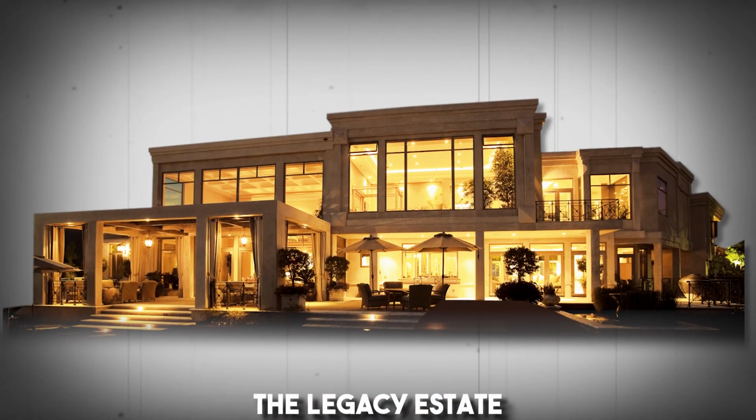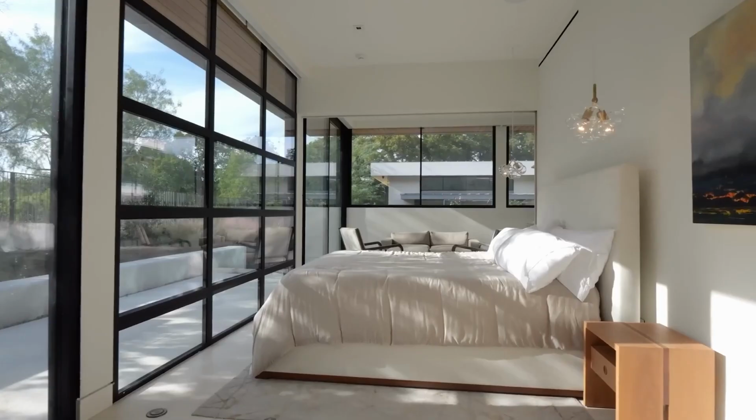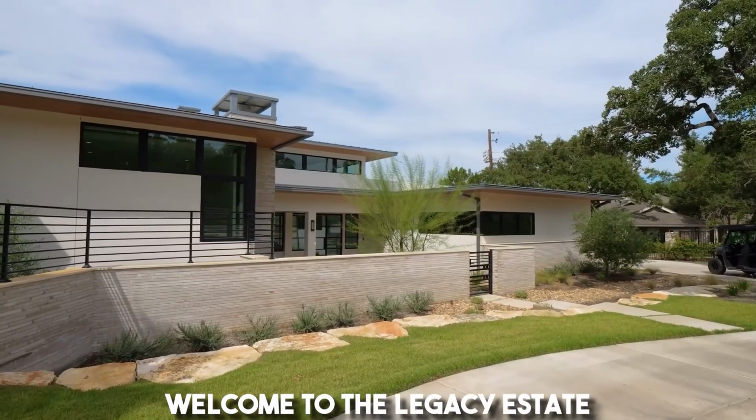The Legacy Estate. Now imagine a property so vast it feels like an entire world designed for one family. Welcome to the Legacy Estate.